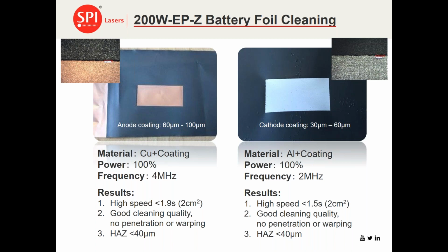In this case, we are using the laser to selectively remove coatings from battery foils. Now, the batteries really have two types of foil. They have an anode, obviously, and a cathode. One is copper, one is aluminium, typically. They're actually quite thin foils. The coating on them is actually thicker than the foil itself.